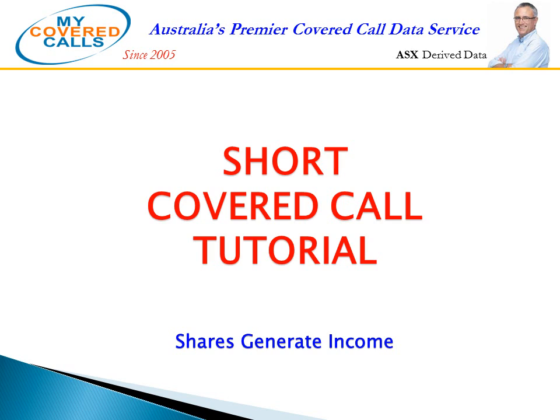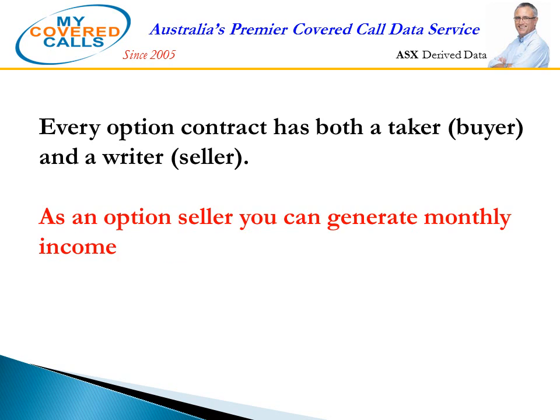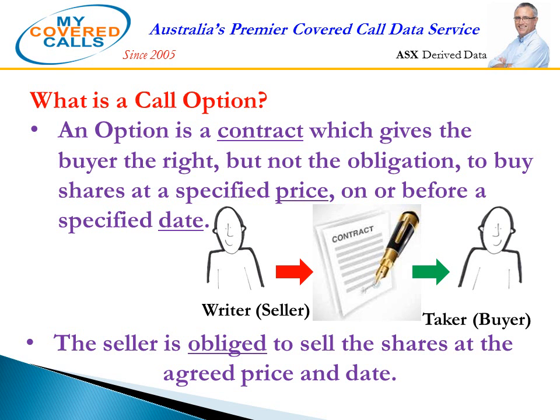Covered calls shares generate income. A covered call option is a two-part trade. Firstly, you buy shares and then you sell what we call a call option. A call option is a financial contract between two parties, the buyer and the seller. Every option contract has both a taker, that's the buyer, and a writer, that's the seller. As an option seller, you can generate monthly income, and you do this by selling options over shares that you own.